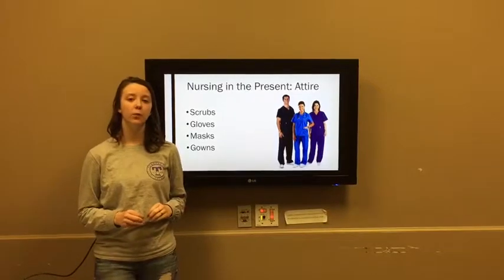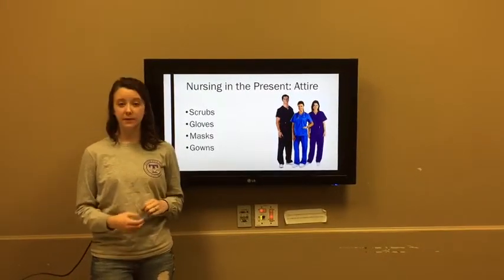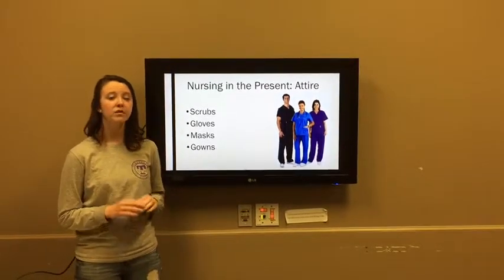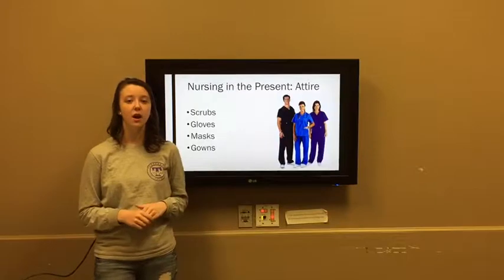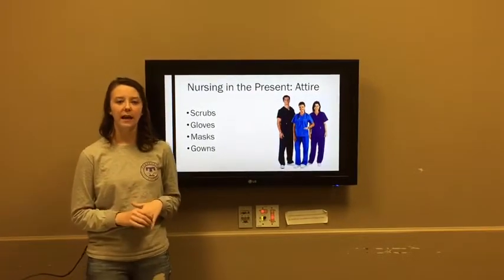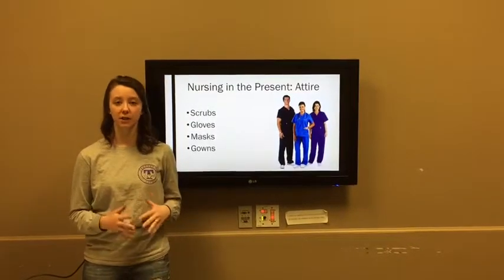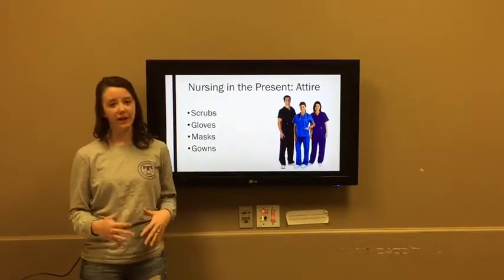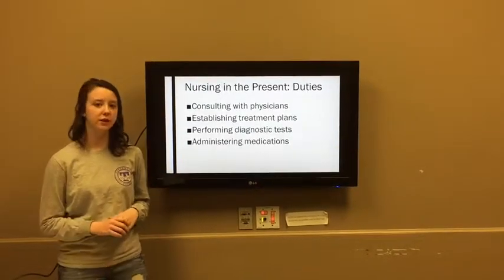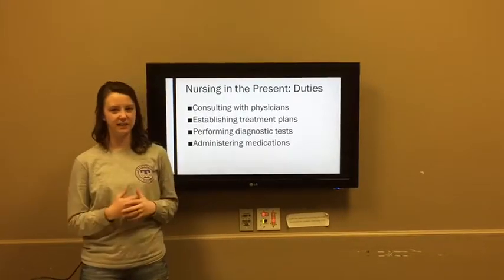Today, nurses wear what's called scrubs. These are comfortable, lightweight material that's thought to be easily cleaned if contaminated. Gloves, masks, and gowns are often worn daily in the profession of nursing today. They are thought to be universal precautions that protect the nurse and the patient from what they may come in contact with. Some duties of a nurse today include consulting with their physicians rather than just assisting them.